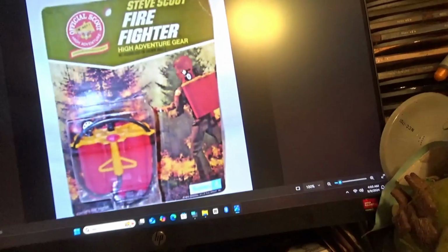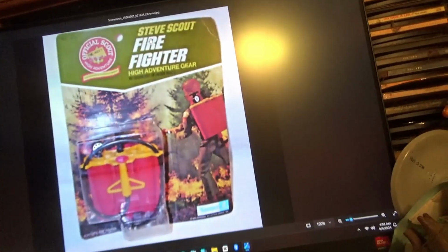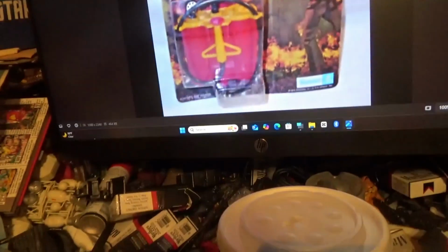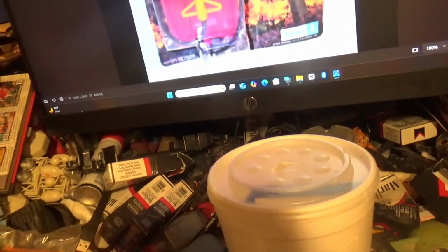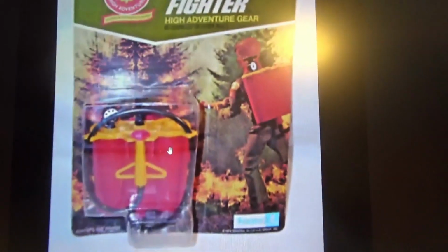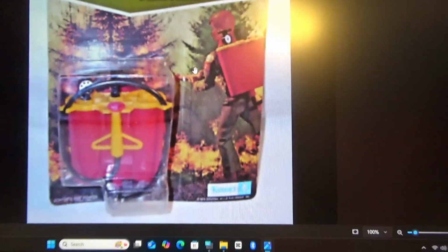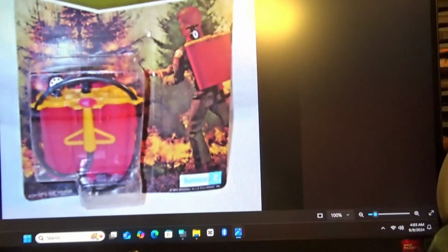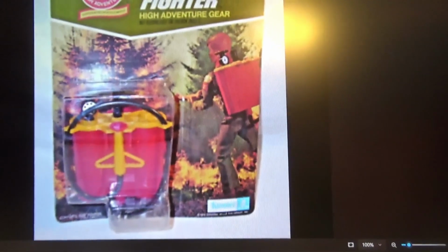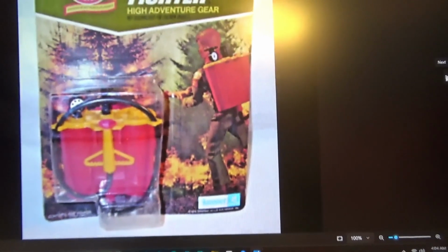That's it. Send your Boy Scouts into fire country. Scott Scout's Firefighter. Now this one you probably did fill that little tank up there with water, and then it probably had a button on the back you squeeze and make water shoot out the hose. But I really don't believe they sent a Boy Scout out to fight fires.